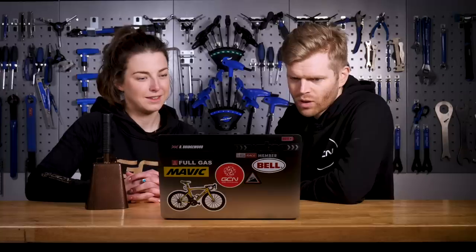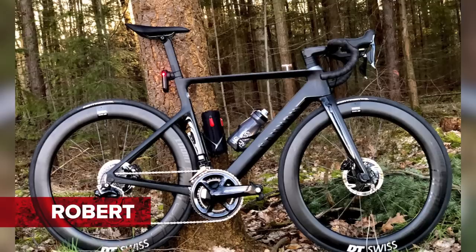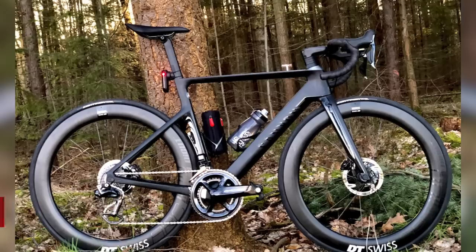Anyway. Next in from Robert in Germany with his Canyon Aeroad. Oh, that's very nice, isn't it? Stealthy. Yeah, in Hanover, Deutschland. Look at that. He's got his oversized jockey wheels on the back, nice. Ceramic speed, very bling. They're really bling wheels as well. So they're the DT Swiss ARC 1100 die cuts, the top of the range wheels that DT Swiss does. Designed with Swiss Side, who were earlier in the show. Also, oh God, he's really trying to get bonus marks here, isn't he? GCN water bottle. Teacher's pet.